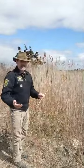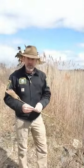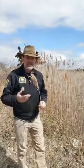How did Phragmites get here? Unfortunately, we don't know how it got here. It is very likely and most likely that man had something to do with the way it got here. This could have been an ornamental. It does have a beautiful plume there, so people think, oh, that would be a nice plant to have in their yards or around their homes.